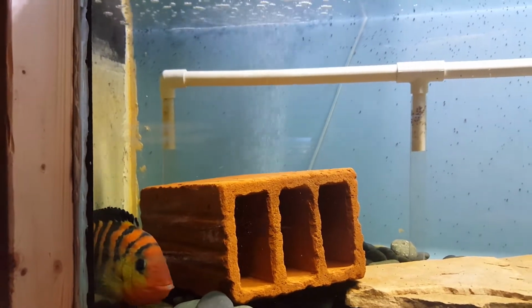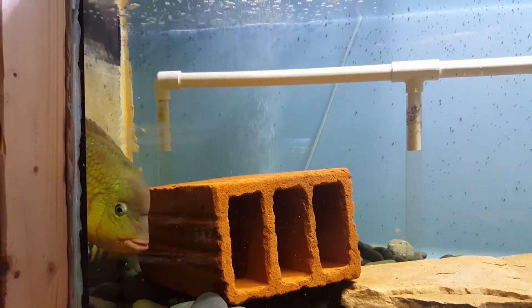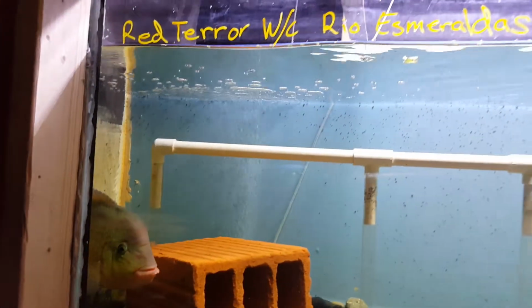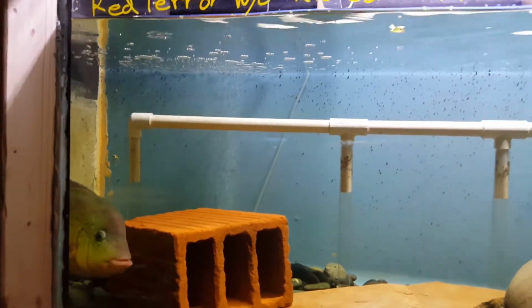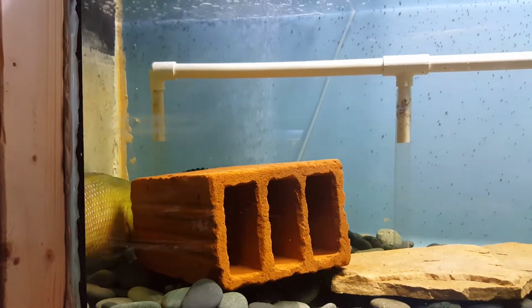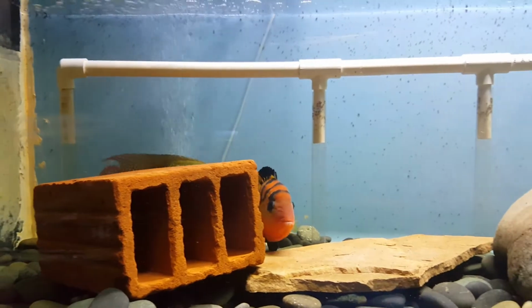So now both pairs of Umbees are in a 135 gallon, and my wild caught fish from Rio Esmeralda are in this tank, my homemade custom tank that I'll say is pushing 350 gallons.